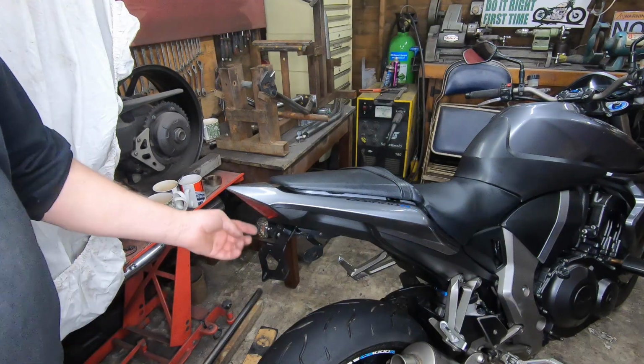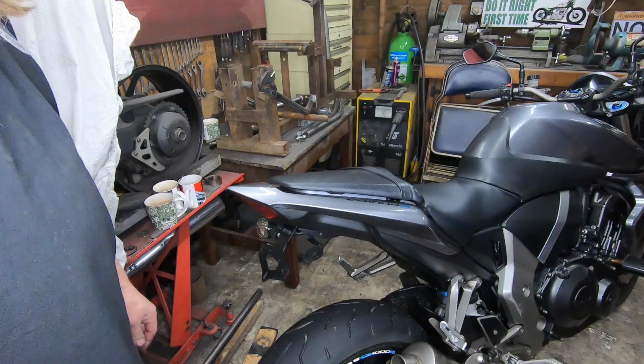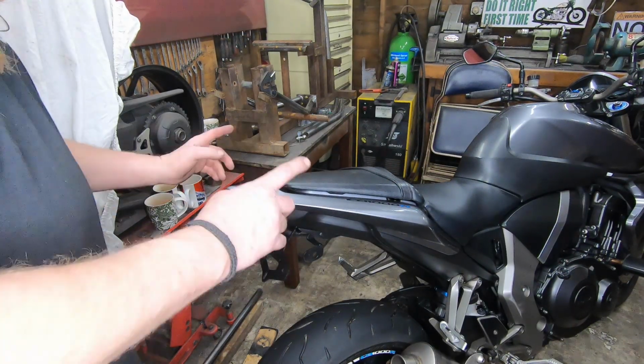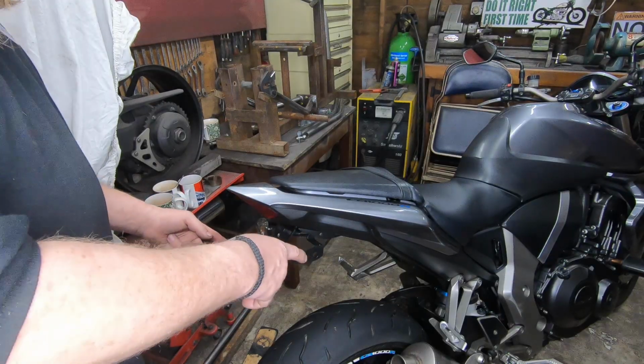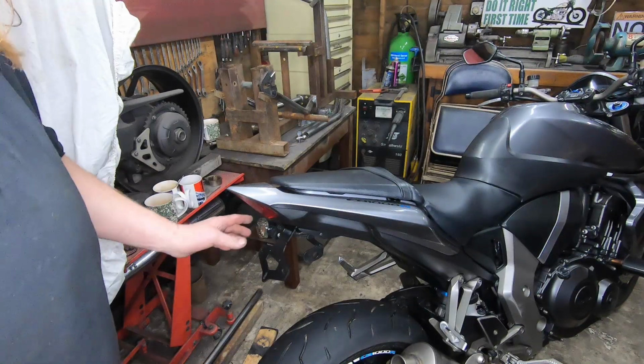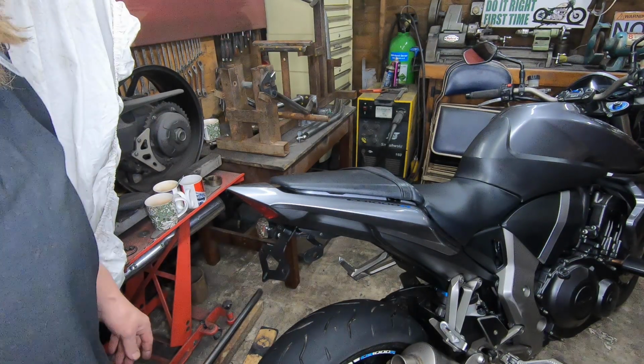I say before, it had them horrible little LED indicators. I can't stand them things. I don't know what it is. They just seem really cheap and cheesy. So we've got the proper ones back on it, or will do, half of them. New number plate coming, so that's going to tidy all this up a lot more. It's going to be much neater than what it was.